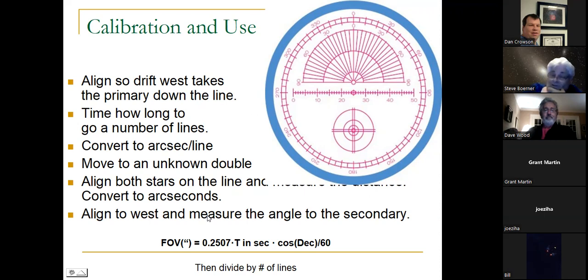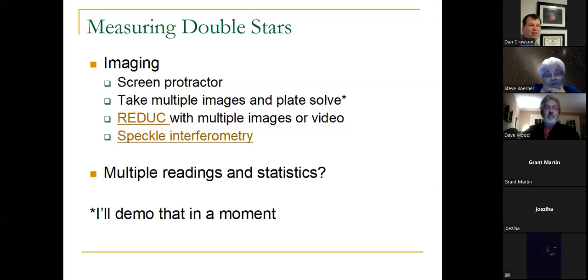Anybody want to guess the better ways? You guessed it, we're imagers. So let's talk about how you can do this with imaging, okay?